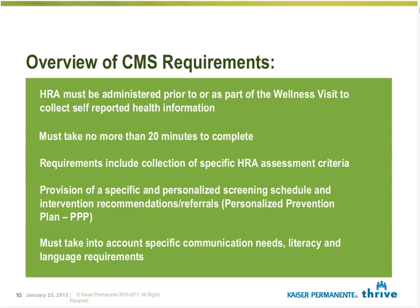So we have 20 minutes. We must collect certain information. We must be able to provide this benefit. And particularly in Colorado, we really wanted to provide this benefit as that annual visit for our members.